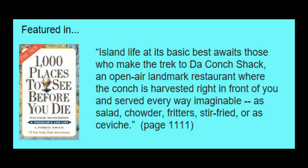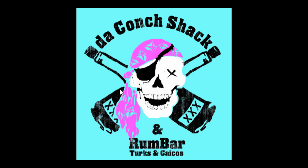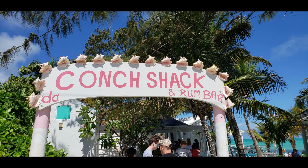It's called the Conch Shack, and it's located on Blue Hills Road right here in Provo. So off we go. Let's check it out. So we've arrived. Here we are at the Conch Shack, which is awesome. We're ready to see it harvested, cut up, and served to us fresh.